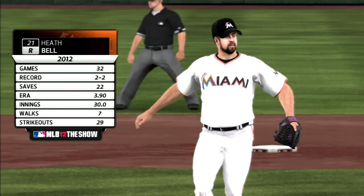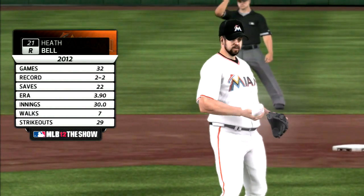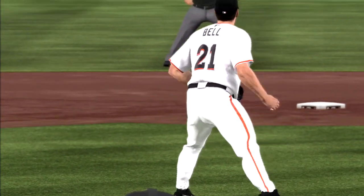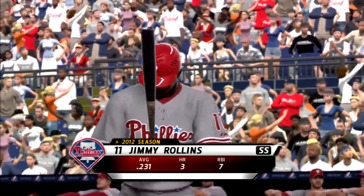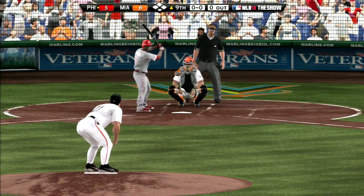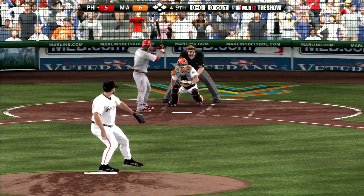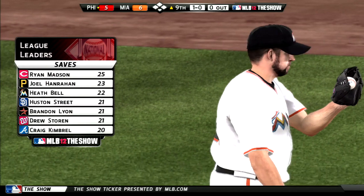Ninth inning save situation coming up as Heath Bell is on to try to slam the door. Jimmy Rollins will be in charge with trying to start a late rally here in the 9th against Bell. 9th inning underway as the first pitch misses for ball 1.